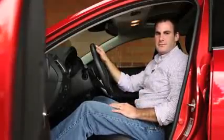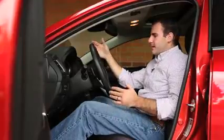Interior space is very important in the family sedan class. Now, the Mazda 6 has enough to compete with the Ford Fusion, maybe even enough for the Honda Accord and Nissan Altima. Now, these front seats are very supportive, and more supportive in the sides than expected. And let's not forget, the Mazda 6 is a top safety pick too.